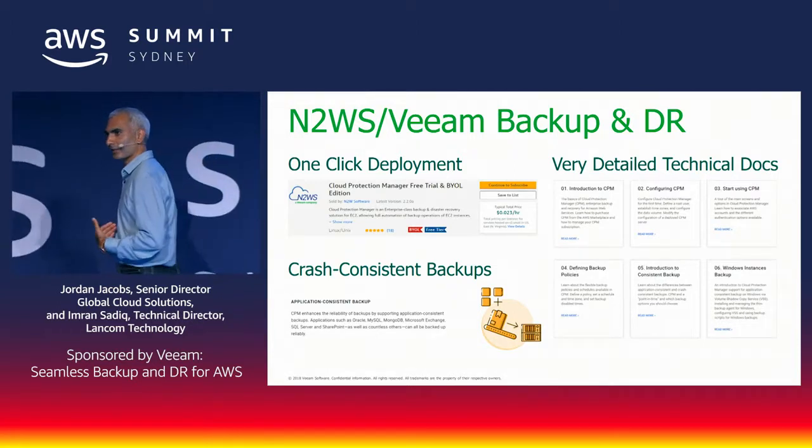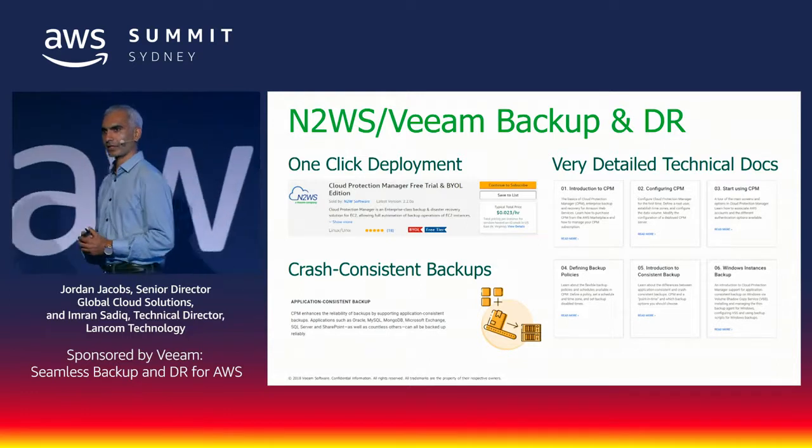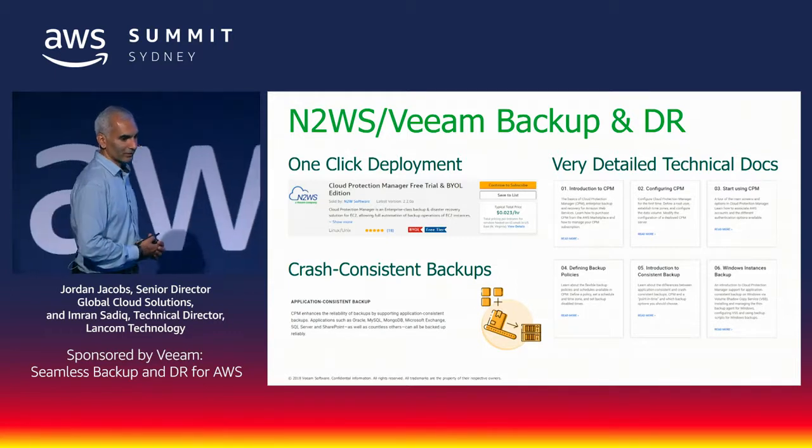And the third thing, which I personally loved, was that it had very detailed technical documentation. So I didn't need to do a lot of research to set up all these agent-based backups or configure all the pre- and post-scripts. So I love that.